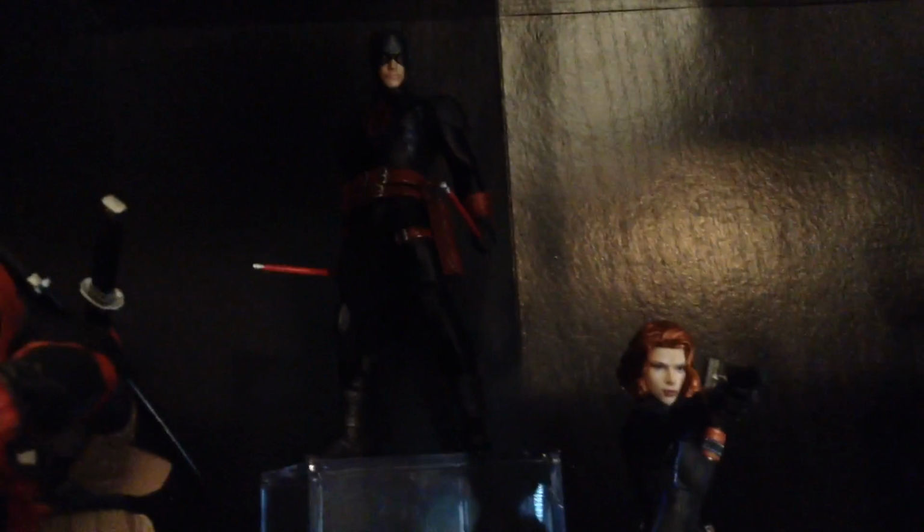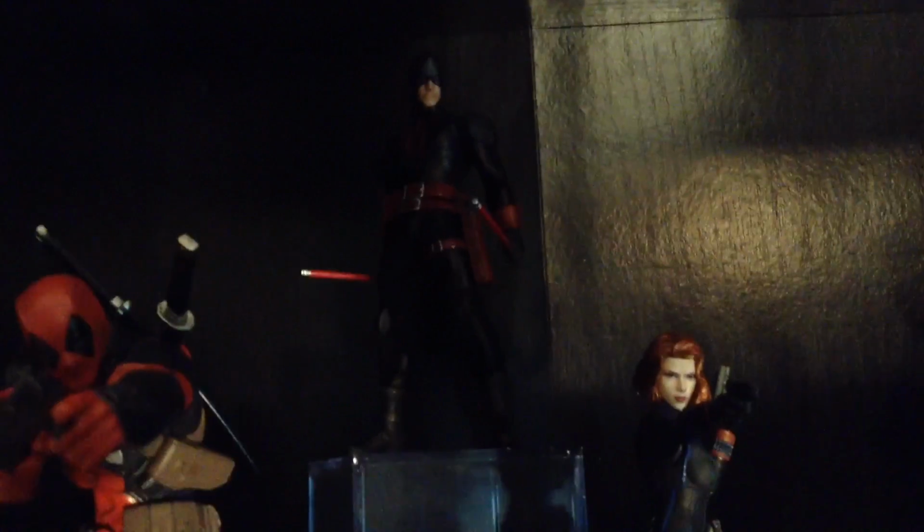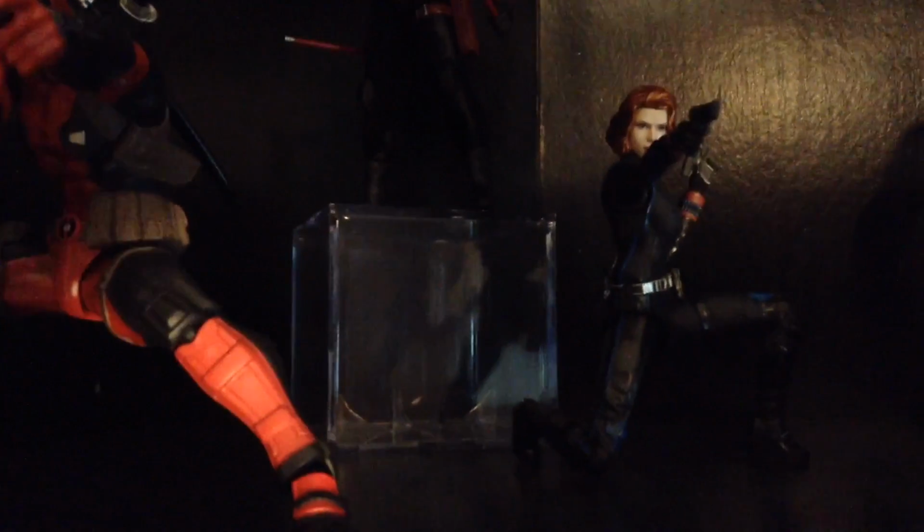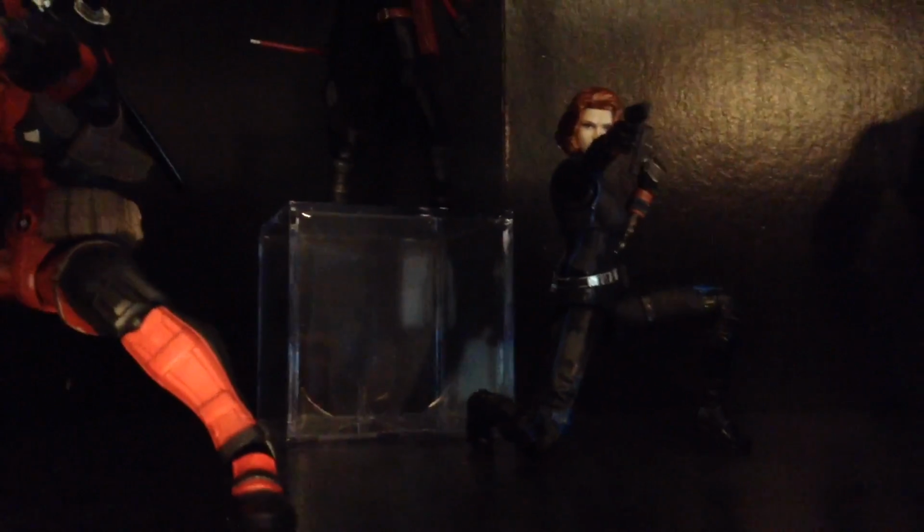amazing figure, and I cannot wait for more figures by Mezco because they killed it with this Daredevil. And what he's standing on is called an acrylic cube. This one you can put baseballs in, and you can find them on Amazon or eBay as well.